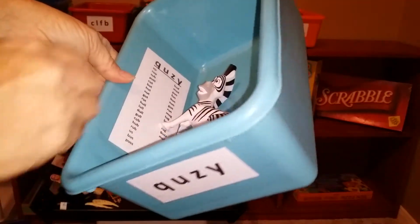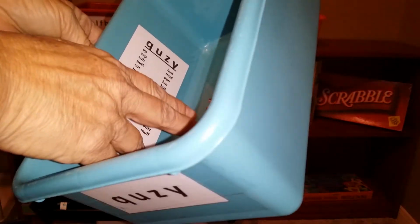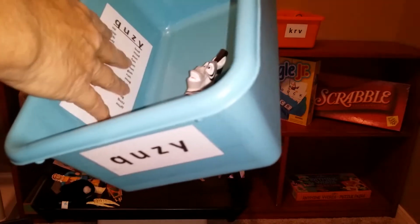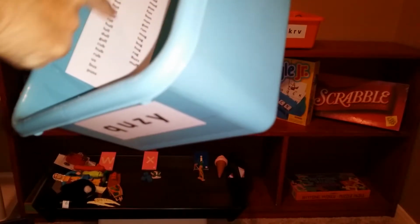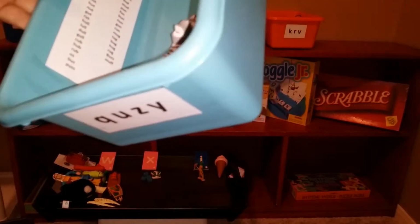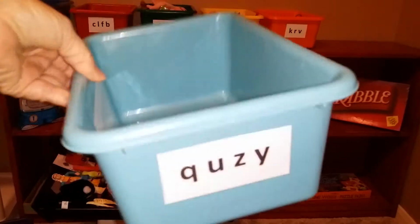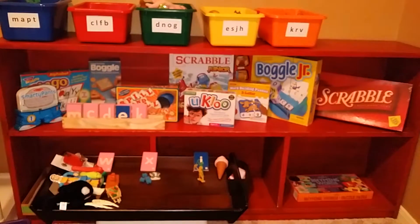But again, always put a cheat sheet inside if you can. You can laminate it and just lay it in the bottom or lay it up against the side, but I taped over mine so it won't get all messed up. But it has the words that they can spell at this point once they've done the sound box.